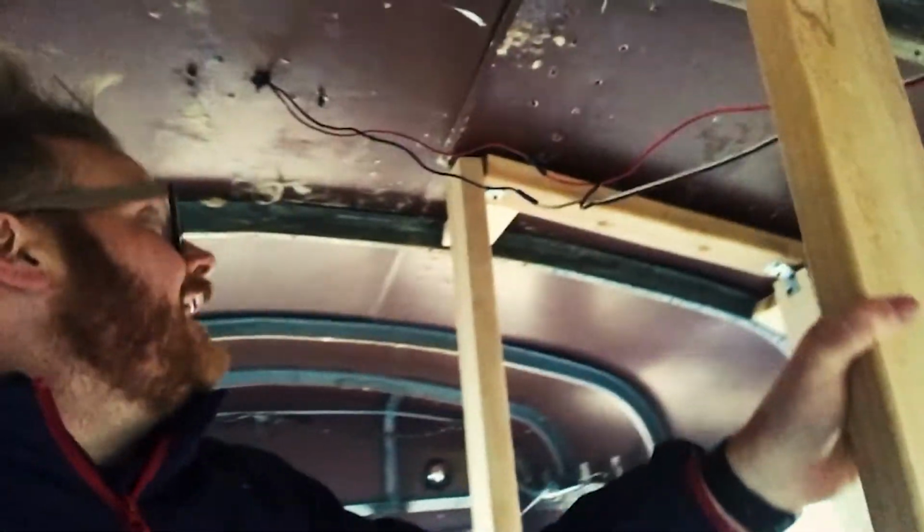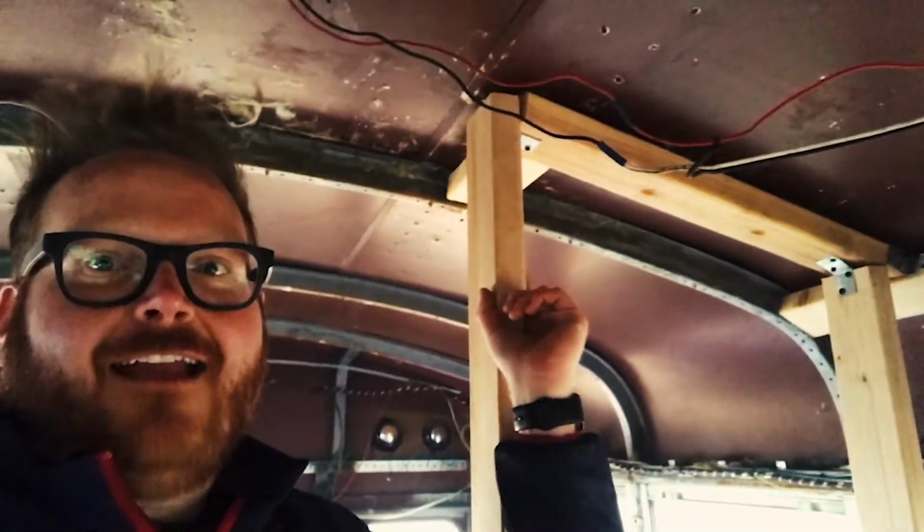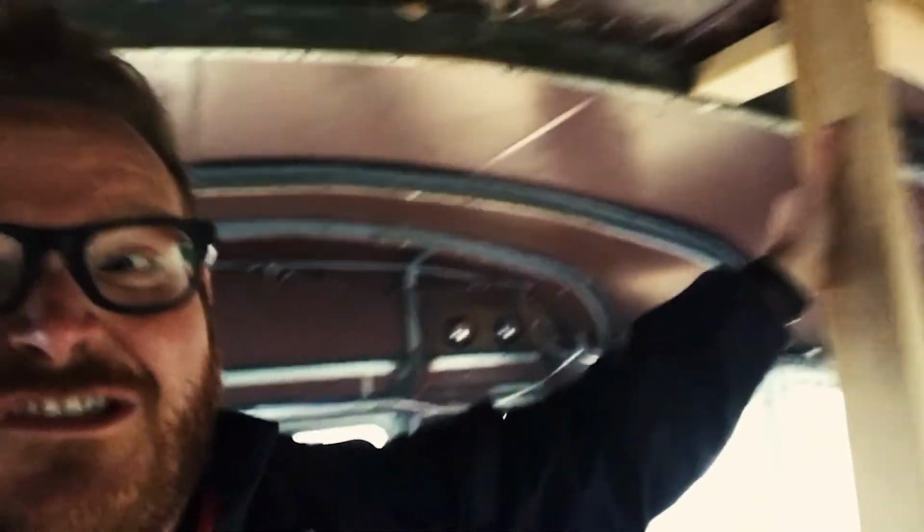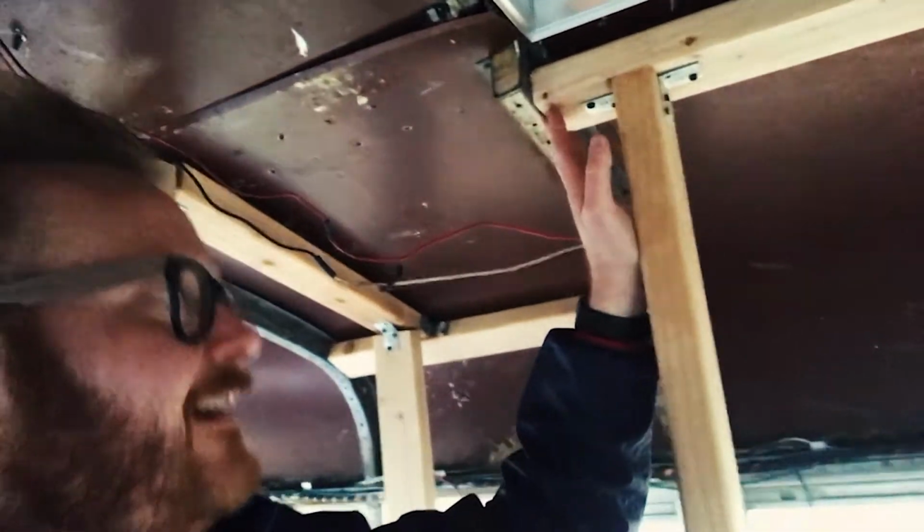For instance, here, I had to extend this one out. Luckily, it's still super sturdy. But this one also had to come out a bit so that my bathroom door was wide enough for my big bum to fit through.